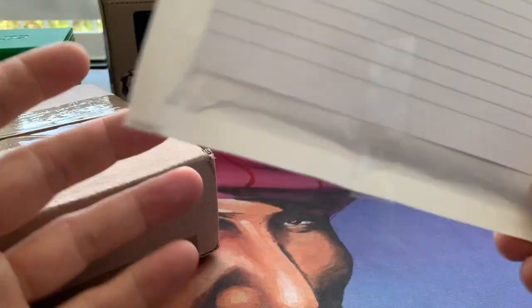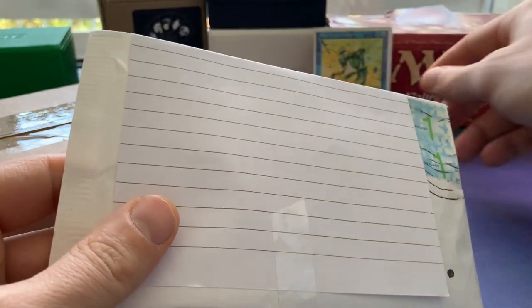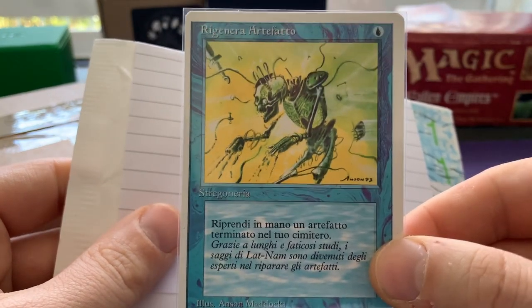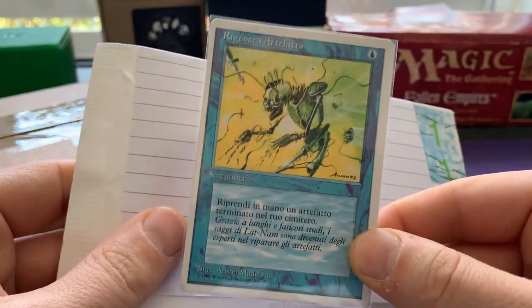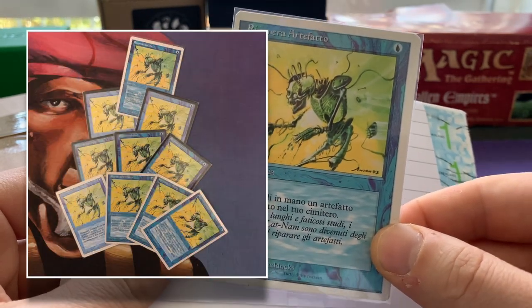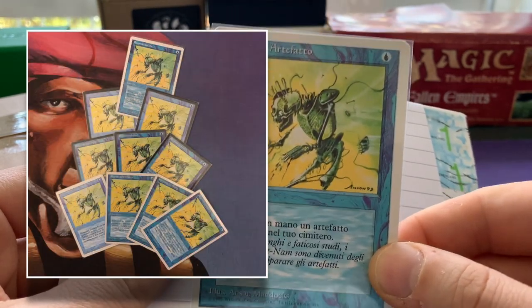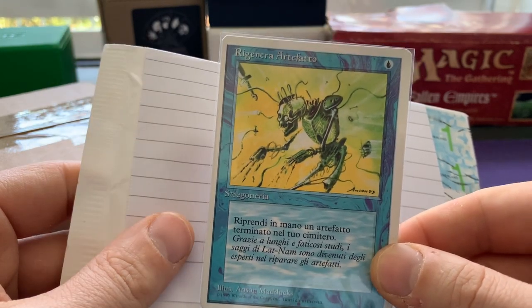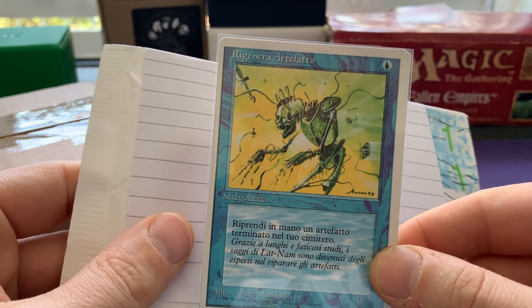I've got an envelope with a reconstruction in it. I'll let you guess what artifact this is. You're probably wondering, why would you order this? Well, I'm completing my global set of reconstructions I already have. But as you can see, this one is pretty much off-centered. So I ordered a new one, and hopefully the centering is better.